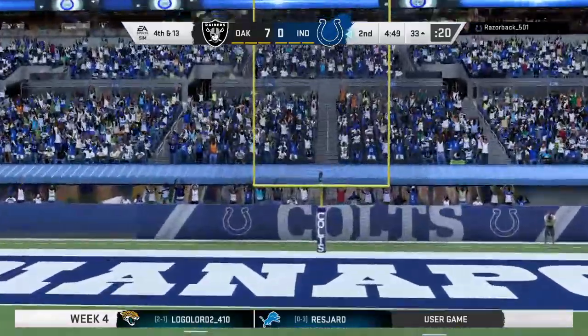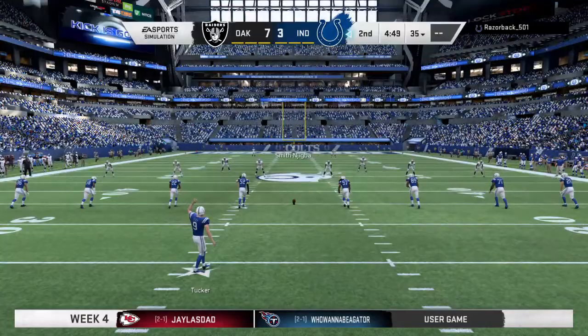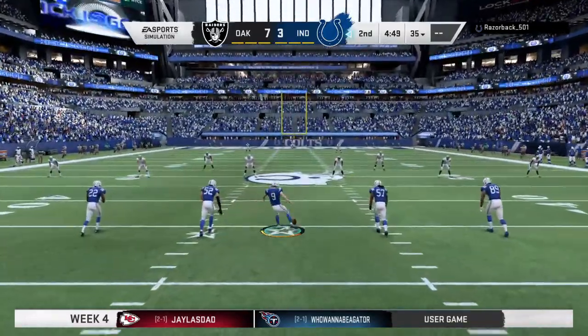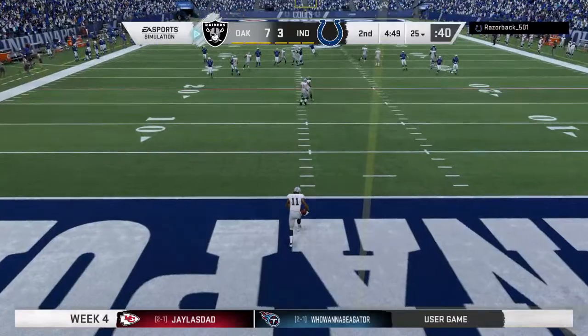And the 12-year veteran knocks it right through. Tucker, a career 70% success rate from 50-plus. Just incredible. And the All-Pro is money from distance again there. They ought to give him 4 points for field goals from some of the distances that this guy makes them from. That'll be taken in the end zone.